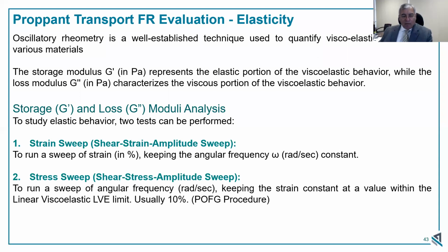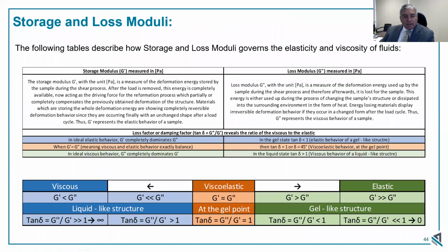Method two is the stress sweep, the shear stress amplitude sweep, and this is the one that POFG uses: a sweep of angular frequency, keeping the strain constant at an amplitude within the linear viscoelastic range, usually 10%. So whenever G double prime is greater than G prime, you end up with a viscous behavior.